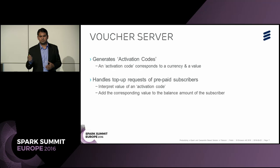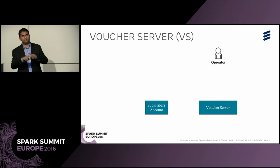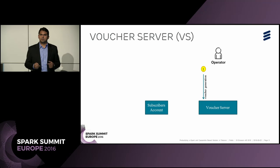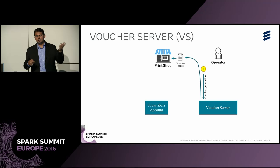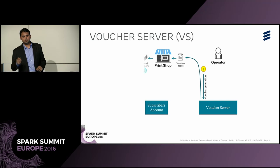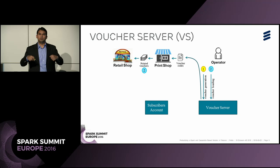Fairly simple. Now, another illustration just to give you an idea of what all DB operations are happening here, which makes the task challenging. First we do the voucher generation. Vouchers go into a file and go to the print shop. Nothing goes to the database yet. Then they are printed and go to the retail shop. And that's when we load them.